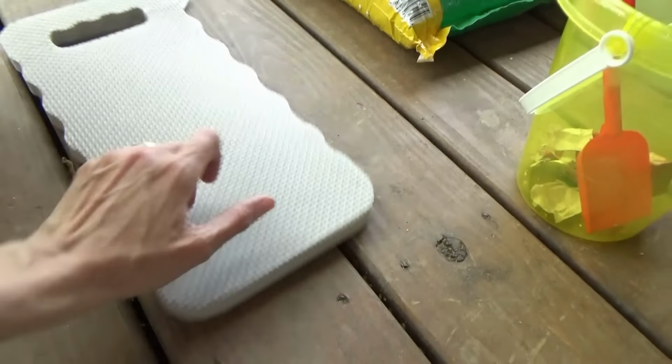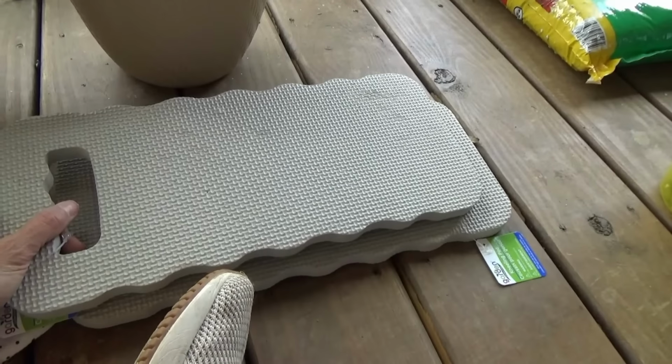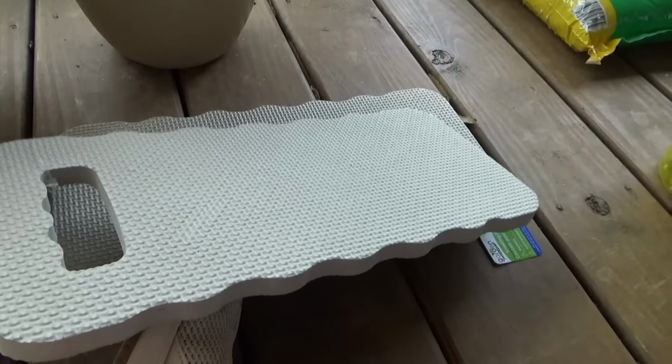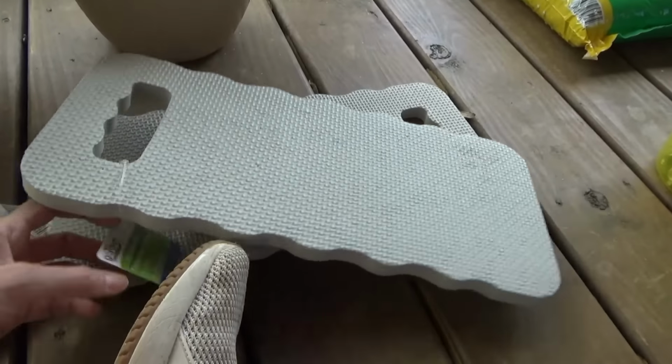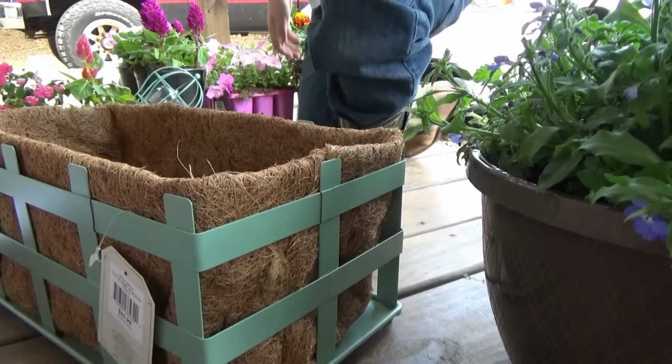Two more of these little knee pads. These things work great. I got a purple one last year. They do eventually wear out, but they work for a really long time, especially for $1.25. We'll go ahead and put this thing together.